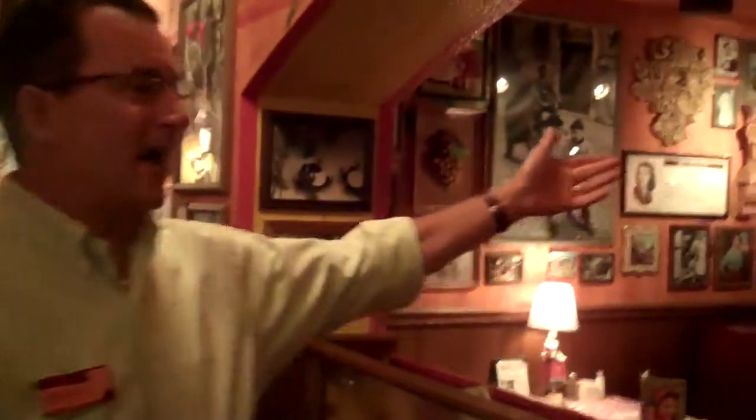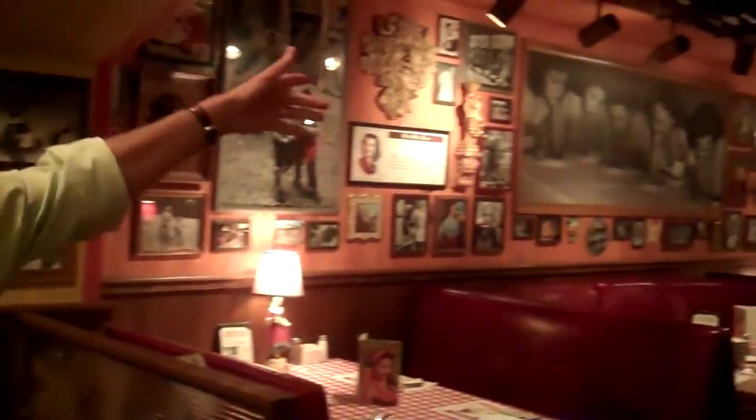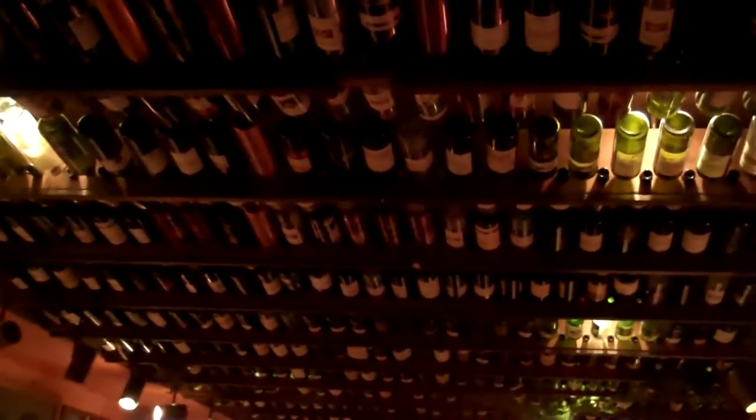This is called our wine and vine room. If you look on the top, you see all sorts of bottles of wine. We have a tradition where people drink a bottle of wine in this room, they sign it, and they put it up on a rack.